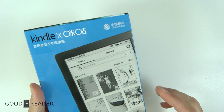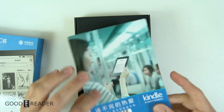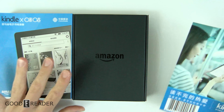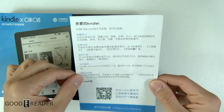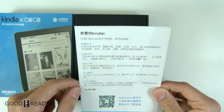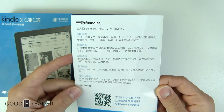That says China Mobile. As you can see, it's in English. So we are going to see what is inside and what comes along in the retail packaging. Although we may not be able to even sell this ourselves, we will have to see. But this is the first time they have actually ever sent us this unit. So that's great. Some promotional material. They call it something Kindler or Kindler? I really don't know. I don't know if that's a mistake or not.